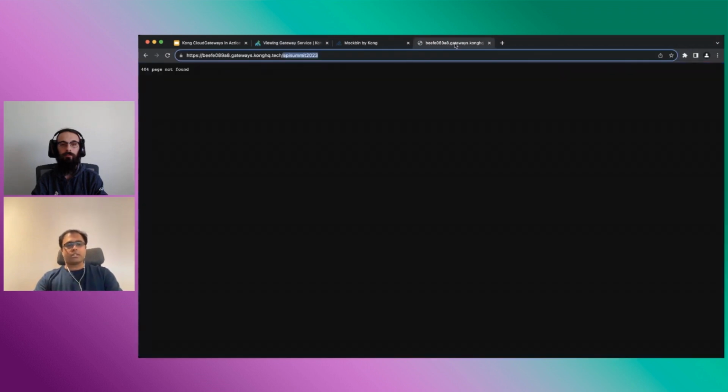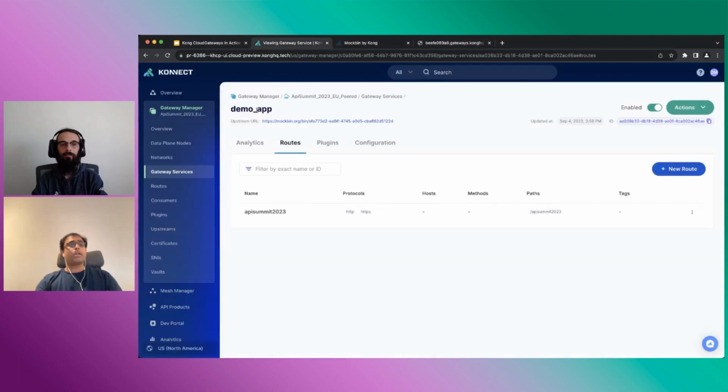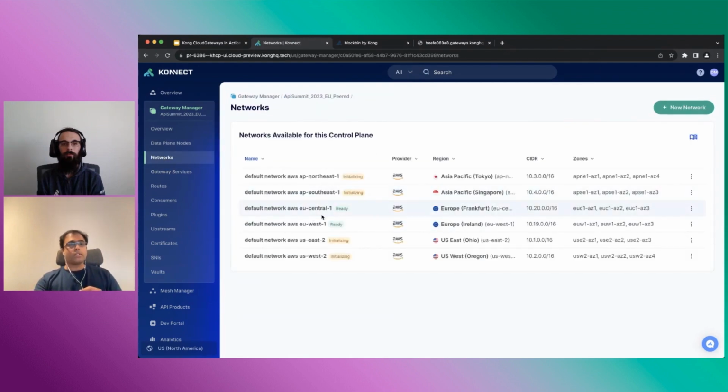Now let's verify this. Hard refresh. Yeah, we got it. So now the requests are hitting our Cloud Gateways, and the Cloud Gateways are automatically proxying them to Mockbin. During the presentation, we also told you that customers will be able to create traffic peering between the network stack and their own infrastructure. On this control plane, we're currently using the EU Central one, where the data planes are deployed, and we have already pre-configured a traffic peering between this network stack and one of our secondary accounts.